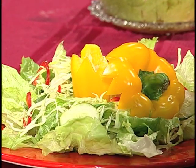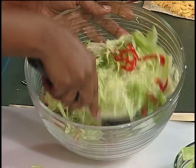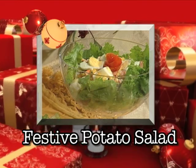Exactly. And too many times we concentrate on the meat item or the starch item, and we just treat salad as a second cousin. Because it's important for you to have 2 to 3 servings of fruits and vegetables every day. Right. And your salads will take care of that.